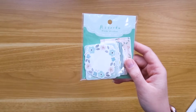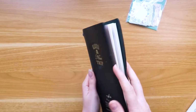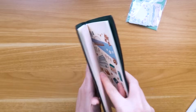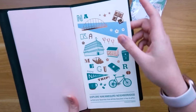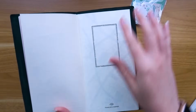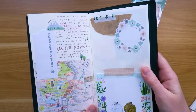So I can show you this in action because like I said, I did do a very small amount of journaling when I was out there. Not as much as I wanted, but I found that I couldn't do sketching and journaling. It was one or the other. So I did do a couple of pages in here that aren't quite finished. This is in the notebook that my sister bought me when she was in Japan last year. I did stamp it as well when I was in the Travellers Company shops.